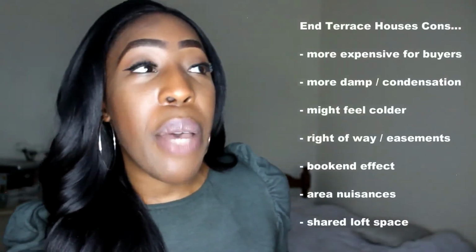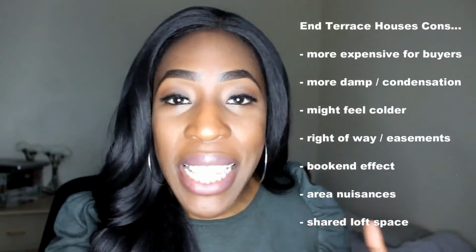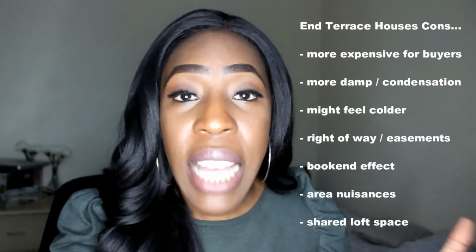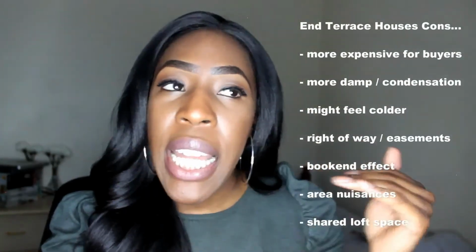This con is a bit of a weird one because I wasn't even aware that houses like this existed until I was doing some research online. So if you are buying a slightly older terraced house, so perhaps a Victorian house that is, let's say, 130 years old, did you know that when they were built, all the attics in your row of houses were not divided?